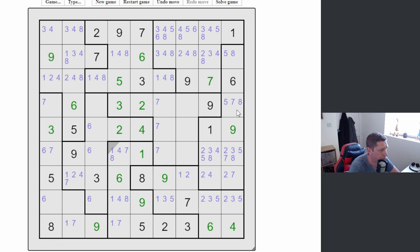Sevens. Seven could go there. Okay, we still don't really know a lot about that. We can take out the one from there, though. The seven. Yeah, that would still work. Okay, that's fine. Moving on. Slowly, slowly. But we're getting there. Hopefully. Thoroughly confident, honestly.